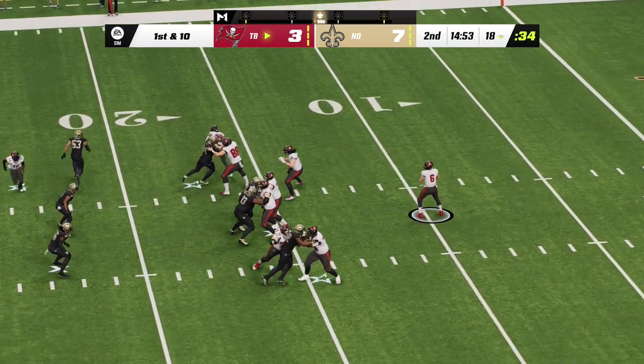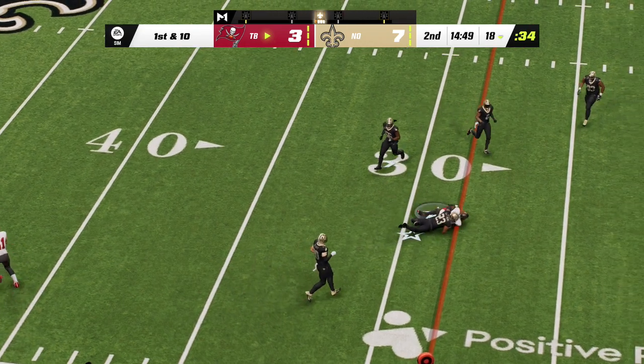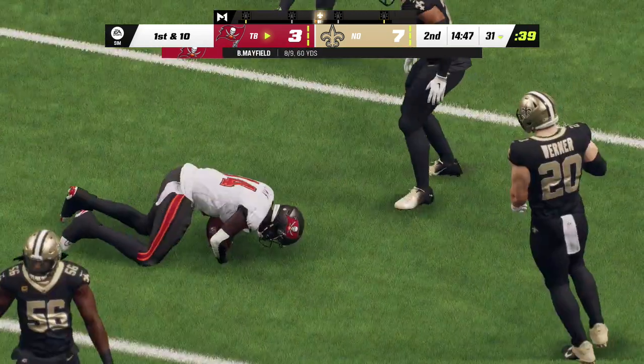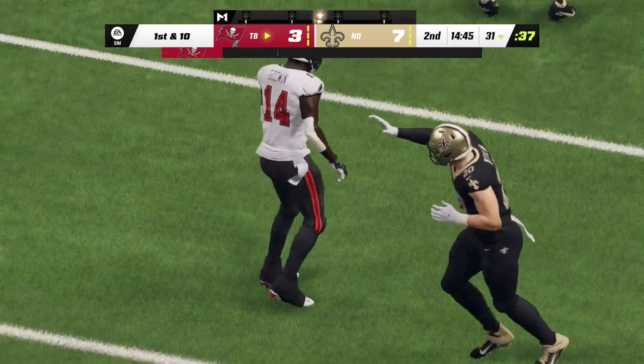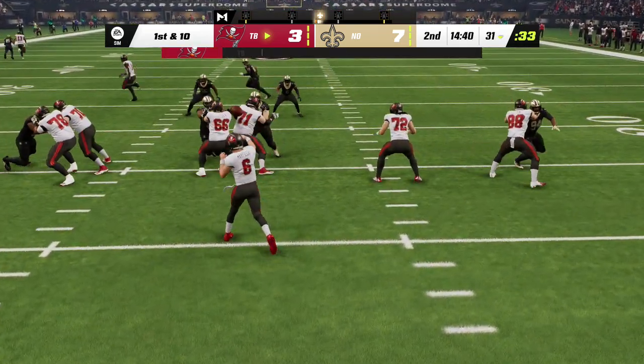Mayfield on play action. Across the formation, he finds Godwin. And he's got it past the 30 before he's hit and dropped. Solid way to start the drive. 13 yards, picking up the first.